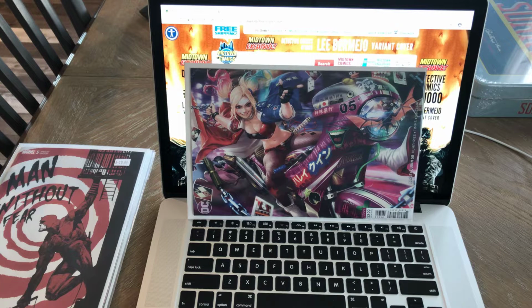And I will also be showing off a couple books. I stopped at one of my local shops and picked up a couple extra things, a couple books that might be heating up a little bit.